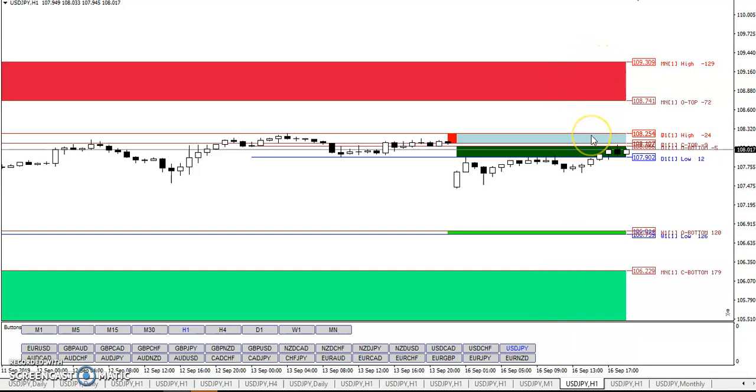Now right here, a lot of times the upper wick zone for the day and the upper wick zone for the week could actually be the same, or the lower wick zone, because if price made the high of the week during the last day, that Friday, the last trading day of the week, well, that daily wick zone is going to also be the weekly wick zone for the first day of the week.